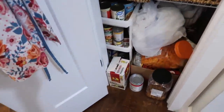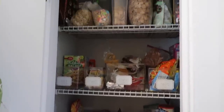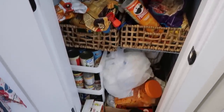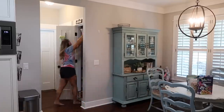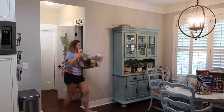Okay guys, it is the next day and I ran out of time, so I didn't get to organize the pantry on the first day. I just kind of shoved all the new groceries into the pantry along with all the other mess that's in here. You can see it's just a disaster. So I'm going to go ahead and pull out just a few shelves at a time and organize them, so that I'm not making a huge mess in the kitchen.